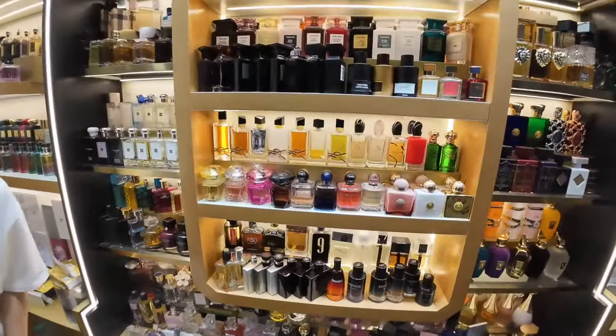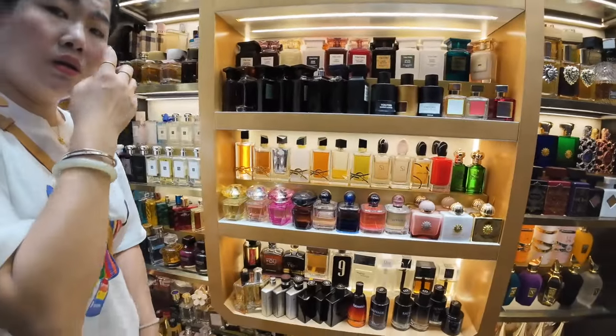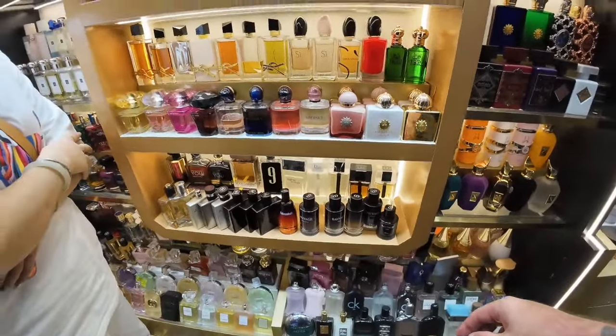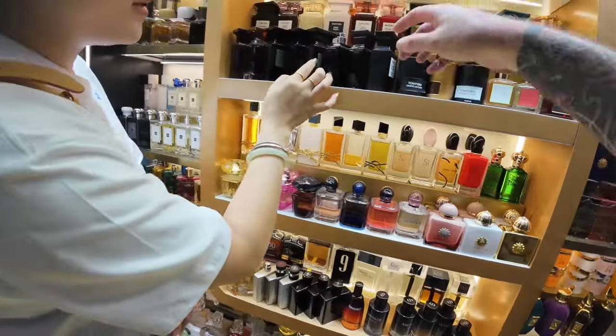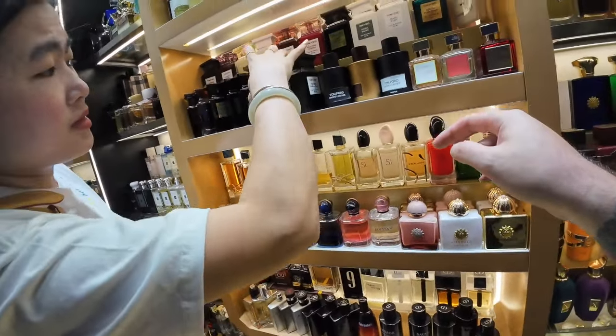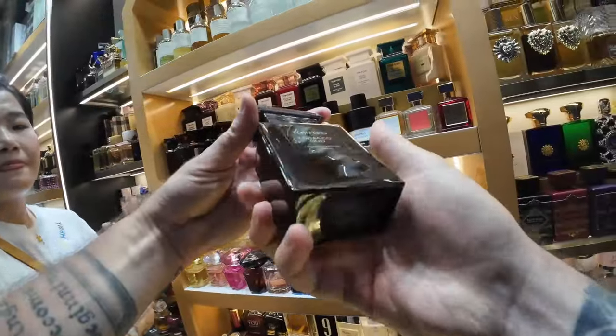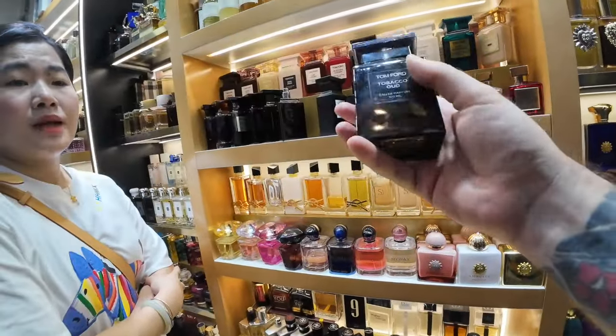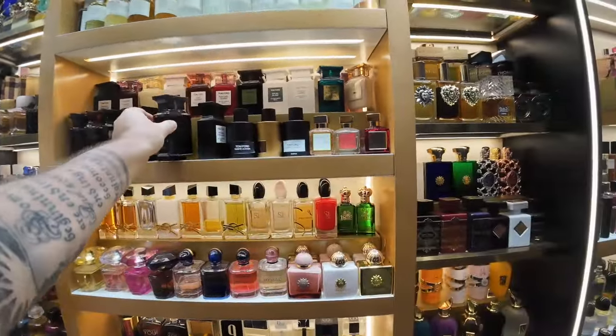Tom Ford, do you have vanilla tobacco? Tobacco here. Vanilla? Doesn't look right. Tobacco? Yeah, vanilla tobacco. This one. Yeah. Not bad. 多少钱? 140. 140? Okay, maybe I come back.